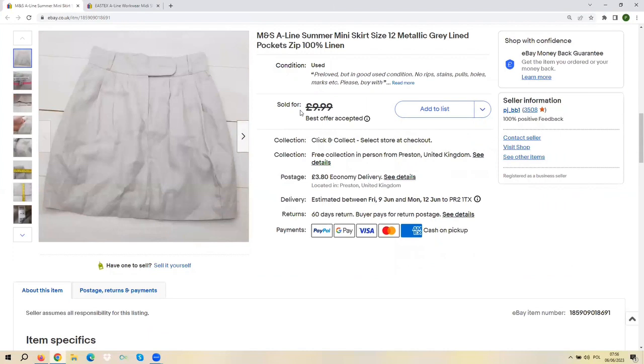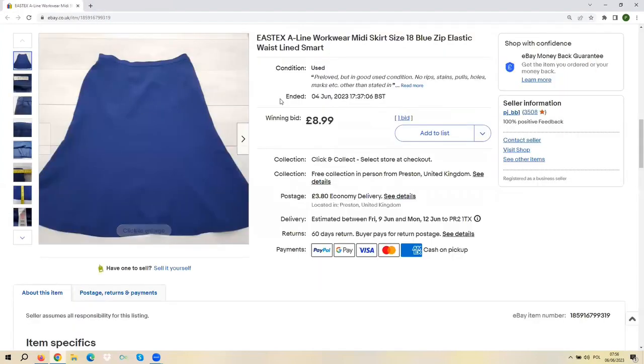This M&S A-line summer mini skirt, it was only size 12, so I'm very happy to sell it for £8.50 as an offer to a watcher with 3.80 postage on top of that. And the last item is this Eastex A-line workwear midi skirt, size 18. It was on auction, £8.99 asking price, one bid, postage on top of that, and it has sold.